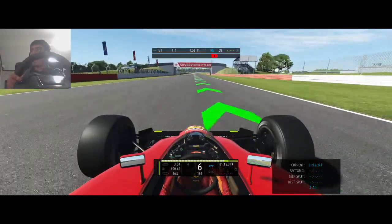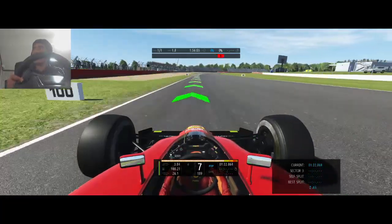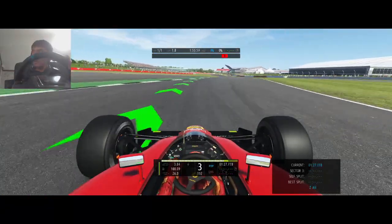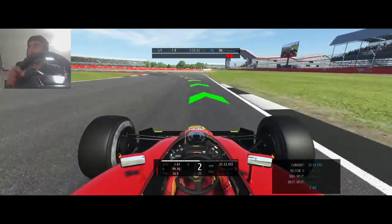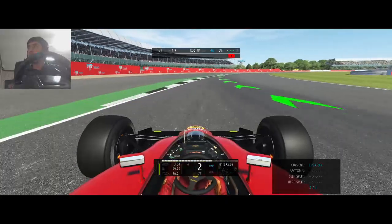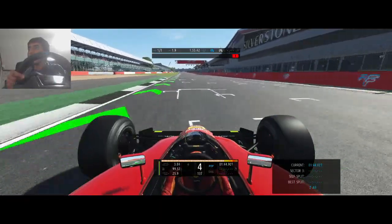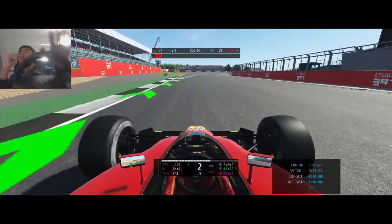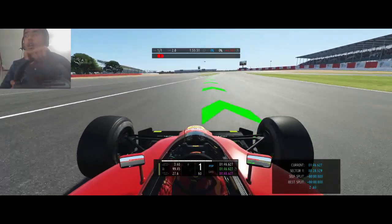Onto the hangar straight right now. Listen to that V12 sing down this colossal straight. Braking into the corner. Come on, baby, come on. Oh. Caught my finger on the flappy paddle gearbox of my steering wheel. Oh my word. Oh my goodness. What an absolute cracking experience that was.